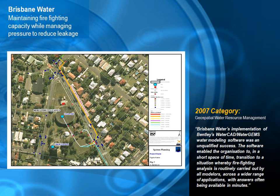Brisbane Water is a user of WaterGEMS for planning and operations of its water distribution network. Brisbane Water's base model is about 168,000 pipes in size. Brisbane Water selected WaterGEMS on the basis of an extensive comparative analysis that elevated modeling performance to its highest level. Here is a BE Award-nominated project that set out to ensure the delivery of a pressure and leakage management program that maintained the Brisbane Water network firefighting capacity.